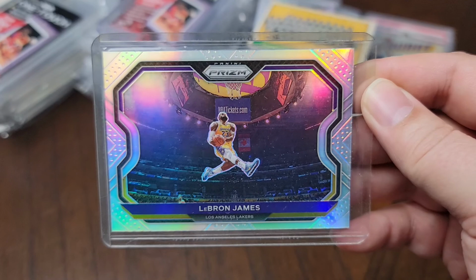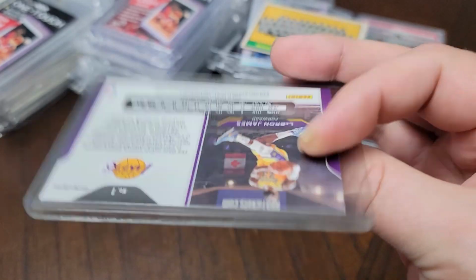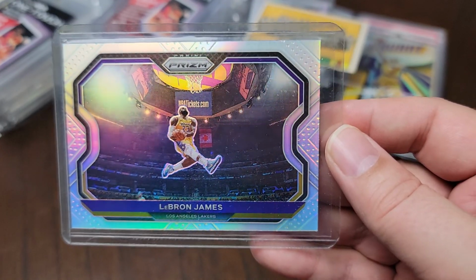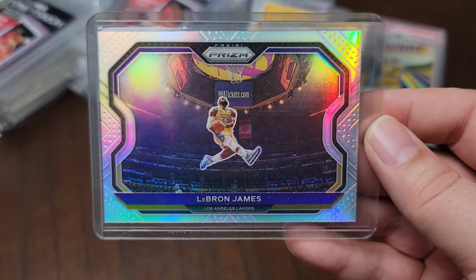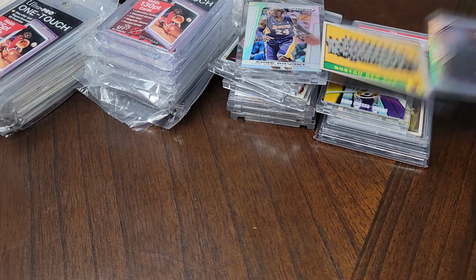All right, this one I've showed a couple times. This card, Panini Silver Prism of LeBron, been out a long time, maybe a year or more, and I finally picked it up. I've kind of had this price in mind ever since it came out that I was willing to spend on it, and I've been holding firm for over 12 months. Finally got one for my price. So glad to finally complete that Lakers team set there.